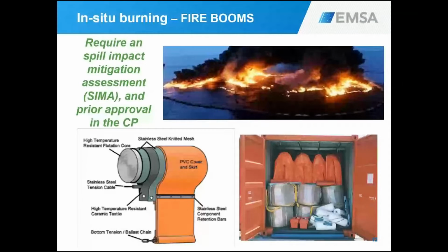And as you can see in the slide, it's not a common boom. It has a high temperature resistant flotation center, stainless steel kinetic mesh, stainless steel component retention bars. I mean, it's a quite heavy built boom to resist fire for a period of time. The tactic is that once the oil is confined, then through igniters, you will force the fire. And with this technique, what you are doing is basically transferring the oil that is on your surface to the environment. So it is burned and moves to the air.